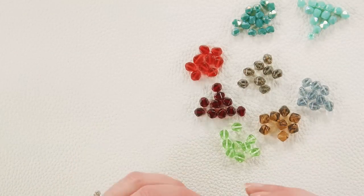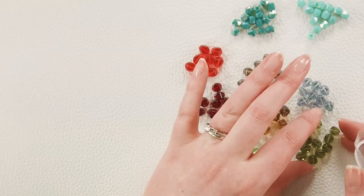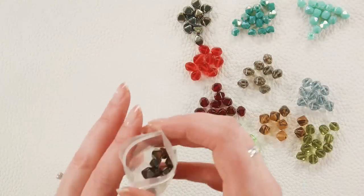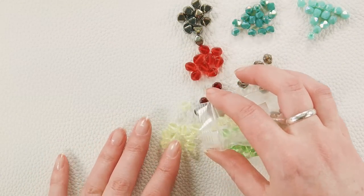There's the peridot green. This is one of those shapes that is just very, very useful. And we tried to pick up a bunch of colors in it. There's olivine. This is a metallic luster here, kind of a goldish color. I think this is jonquil, or maybe like that lemon chiffon.